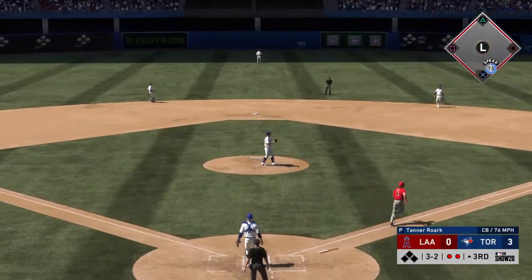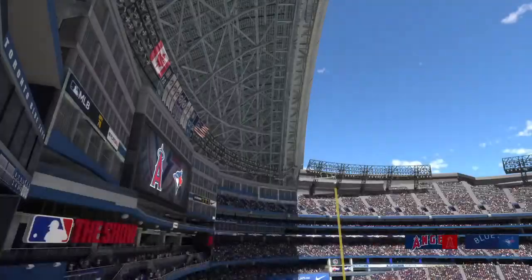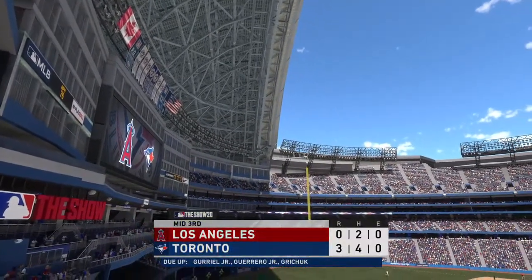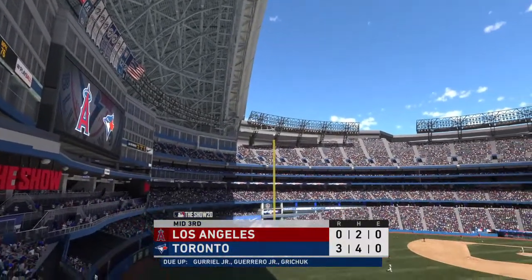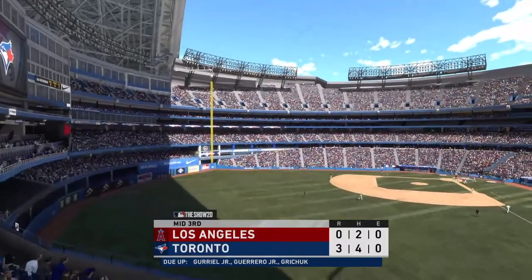A curveball hit right back at him. And he'll toss this one on to first as they're kept off the scoreboard again, and the inning is over. So nothing happening this time around. We'll head now to the home half of inning number 3. The Jays are out in front, 3-0.